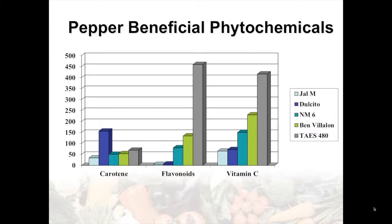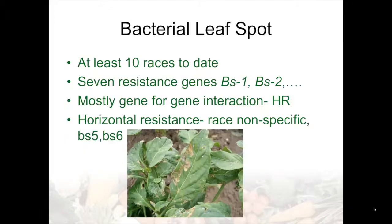And our goal is to replicate some commercial varieties, but integrate the genes that lead to high levels of these compounds, and particularly quercetin and luteolin as flavonoids, and vitamin C, which is an important antioxidant that everybody needs to have.